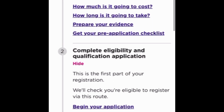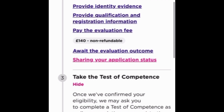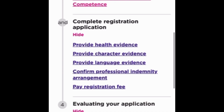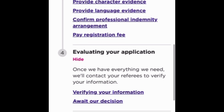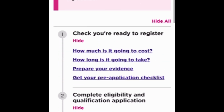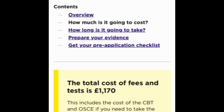And if we go down to the bottom, after the application is evaluated, they'll tell you that you are eligible to join the register. Then they ask you to do the test of competence, and you complete your registration. You provide health evidence, character evidence, language evidence, and professional indemnity cover, and then you pay the registration fees, all those things. So let's start from the very beginning: what we need to know before we start our application.